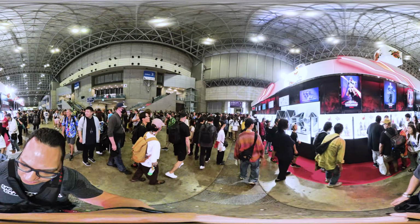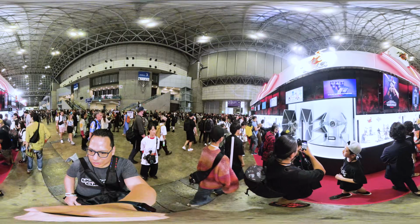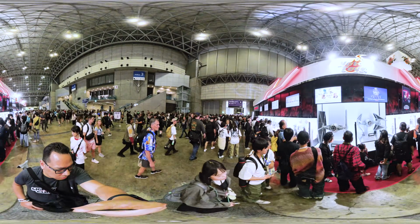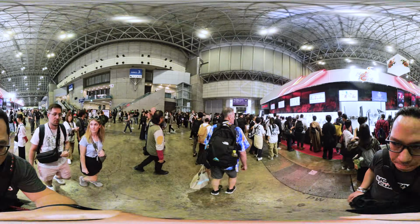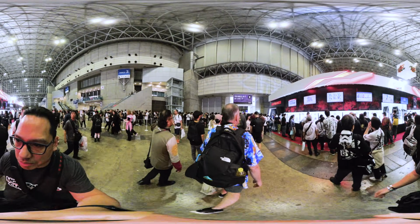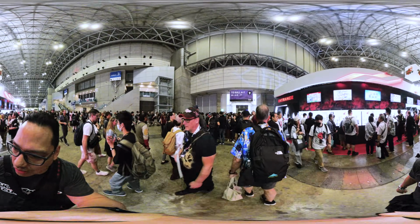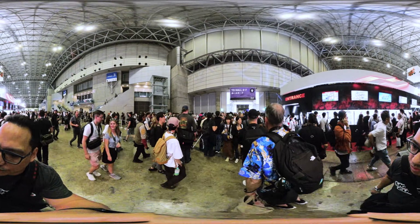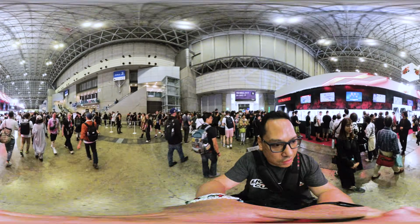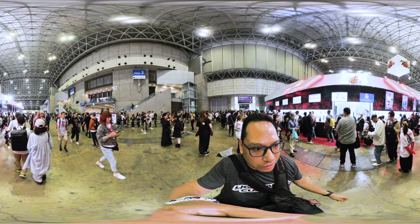Check out this TIE Fighter and TIE Interceptor display. Wow, it's realistic too. Just keep swimming. Oh, the lines are over here. Okay, I don't want to end up outside of this section, so we're going to go back around Hot Toys.